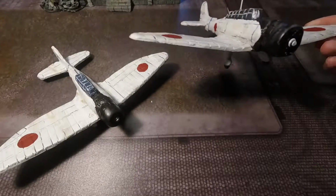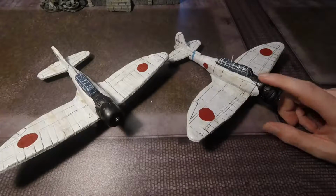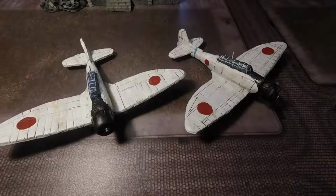Anyway, this is the Val dive bomber, hence the slightly gull wings. Fixed lower landing gear, and all the other stuff you get with a dive bomber. Rear machine gun, very useful for self-defense because its initiative is rubbish. Like all Japanese planes, it has no armour whatsoever, so it's going to get shot down by machine guns very easily. But when it's dive bombing, it's harder to hit.